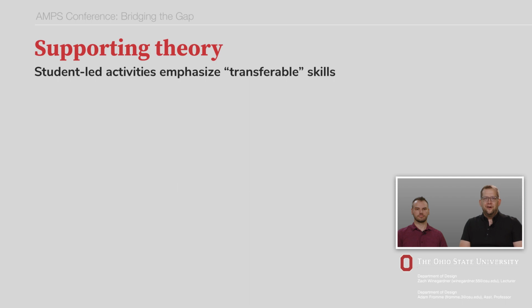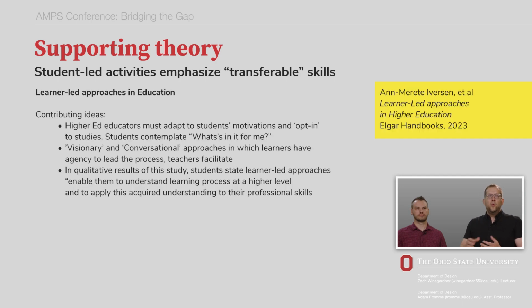There's a lot of theory to support this, which is really exciting when we're starting to talk about these transferable skills, both transferring the design skills into their major, but also them being able to apply what they're learning in their major into the design classroom. One of the papers is Learner-Led Approaches in Higher Education. And what this really starts to focus us on is how we can connect the dots.